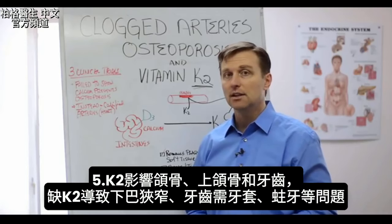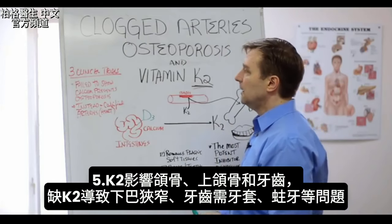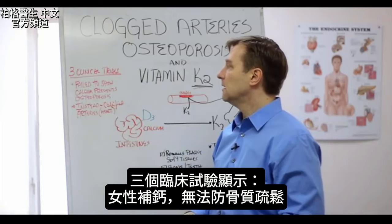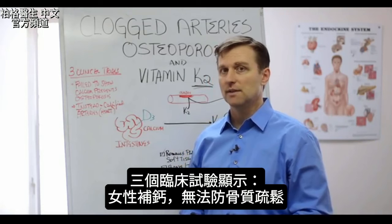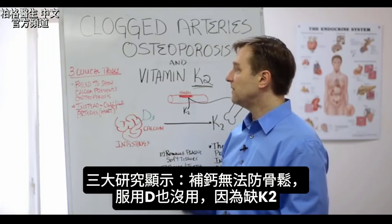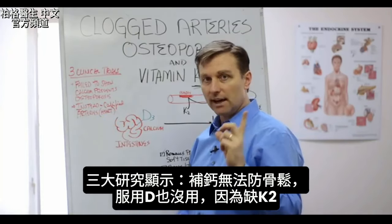So without K2, you end up having kind of a narrow jaw, dental problems, a need for braces, cavities, things like that. They did 3 clinical trials, and they did not see any prevention of osteoporosis by taking calcium in females, which is interesting, because I know people tell you to take your calcium to prevent osteoporosis, but that's absolutely not true, because the 3 big studies failed to show any positive relationship between taking calcium and preventing osteoporosis. And that includes taking vitamin D.